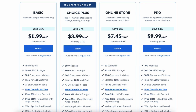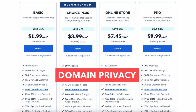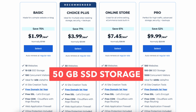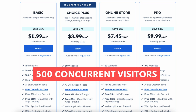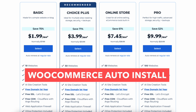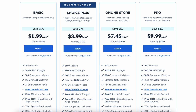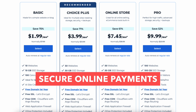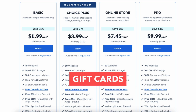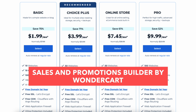The Choice Plus plan comes with phone support, daily website backups free for the first year, and domain privacy free for the first year. The Online Store plan comes with 50 websites, 50 GB of SSD storage, 500 concurrent visitors, and is ideal for 200,000 website visits per month. Automated real-time backups with Jetpack and WooCommerce auto install. This plan is good if you're going to have an online store, as it comes with a bunch of extras like store analytics, secure online payments, bookings and appointments, shipping labels, product search and filtering, gift card creation, wish list, customer account customization, and Sales and Promotions Builder by Wondercart.